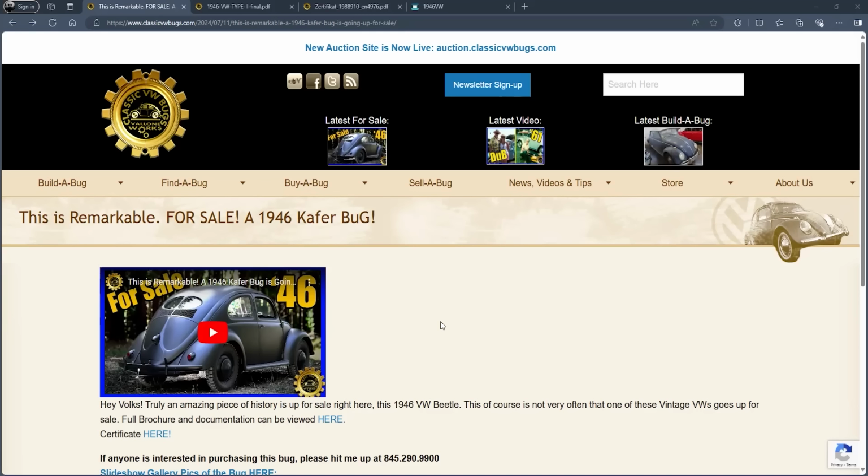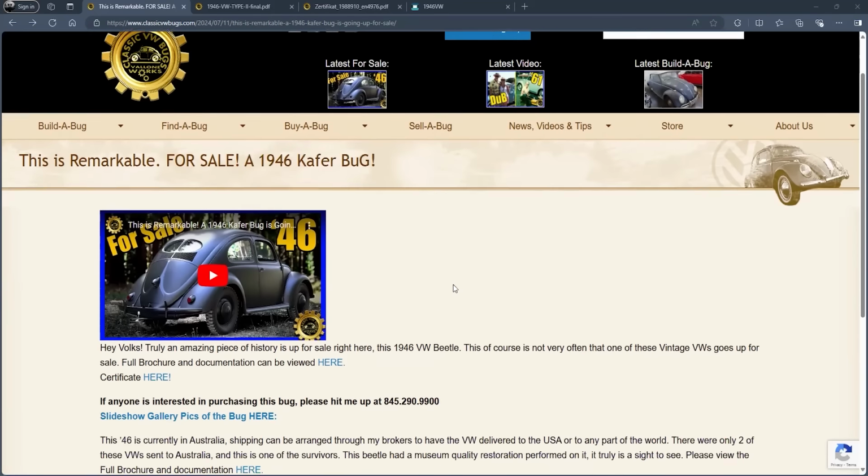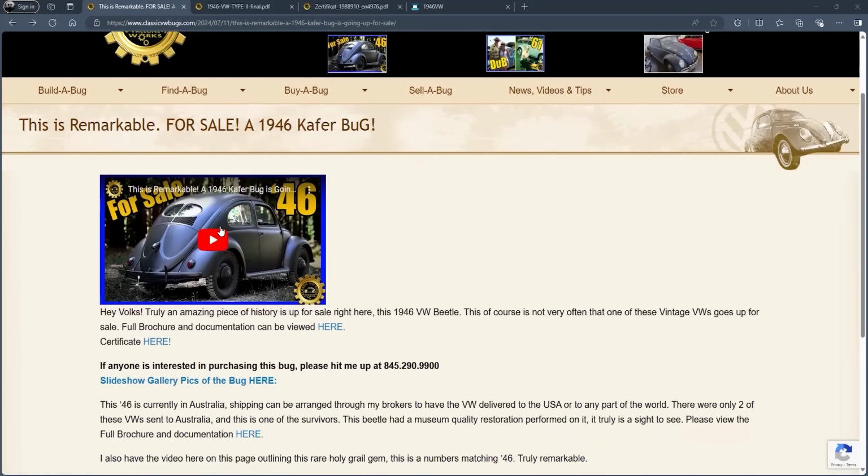So if you do go to my website, classicvwbugs.com, and you go to latest for sale here, or if you go to buy a bug, current bugs for sale, this is the list of cars that are on my site for sale as we speak. And if you go here, here's the 46.